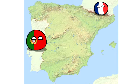But how in the hell would Spain border that many countries even though the map only shows that it borders France and Portugal? Well, let's explore it. Before we start on the other 3 countries, let's focus on Spain's border with France and Portugal.